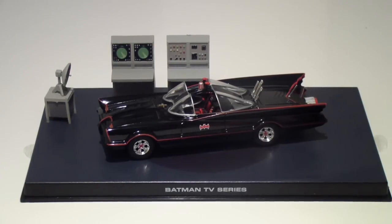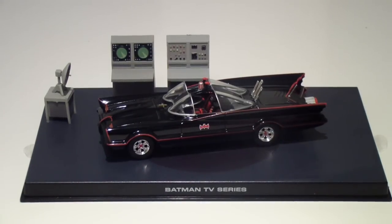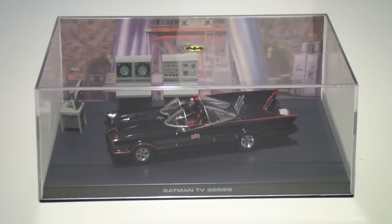And I would say now, if you're only going to get one out of this line, make it this one. Seriously, it's that good. It really is. I kind of expected it to be good, but I didn't expect it to be this good. Yeah, and I just can't recommend it enough. So yeah, that's pretty much all I can say about it.